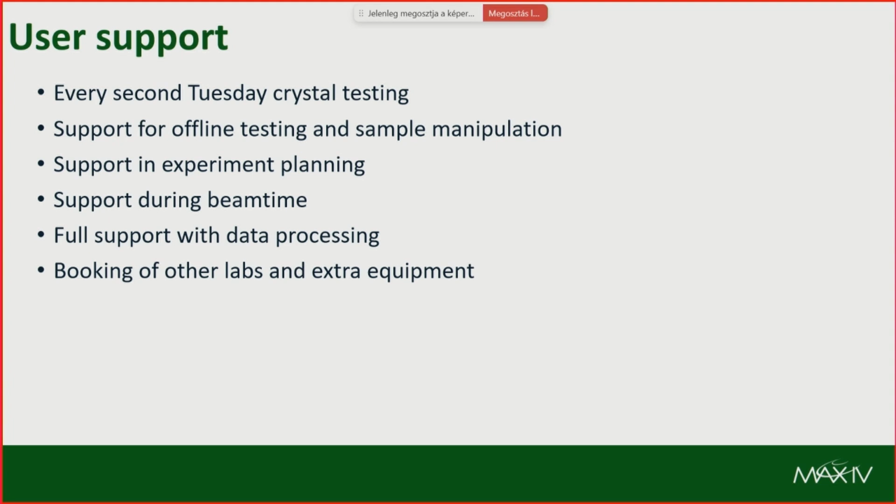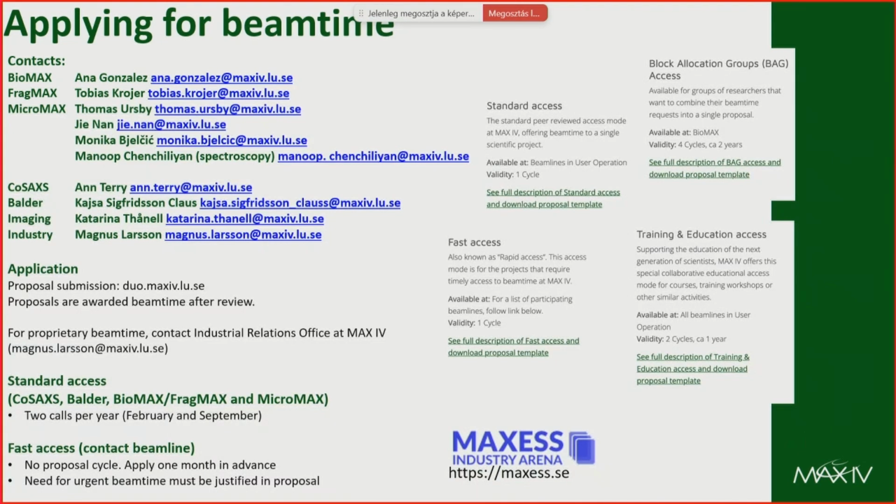If you don't know how to do anything, but you know, I want to see this, we can sit down with you and plan everything. Of course, support during the actual beam time, and full support with data processing during and after beam time, and with any labs and extra equipment that is necessary. And if you need to apply for a beam time, all the information is here and also available on the MAX IV website.